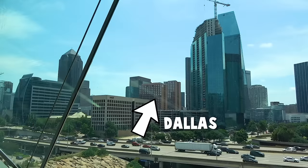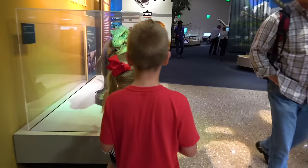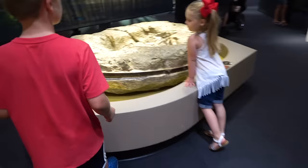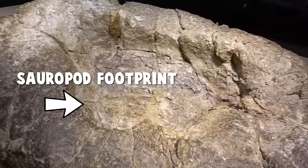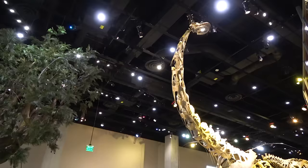It's the city. Is that a paw print? Footprint of the Glen Rose. Oh, you see the turtle? Look. Made to get up into trees.